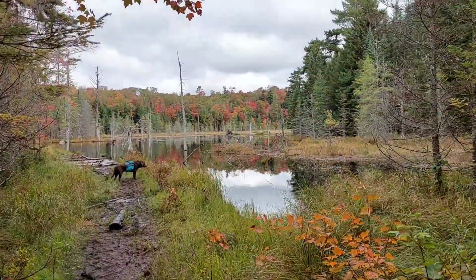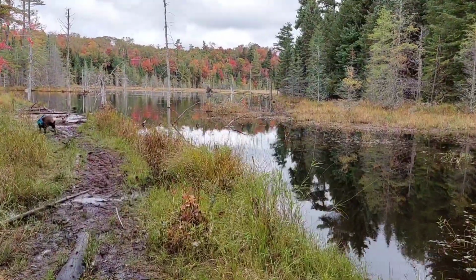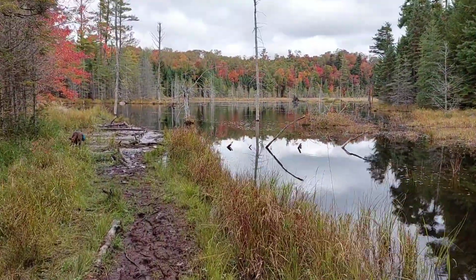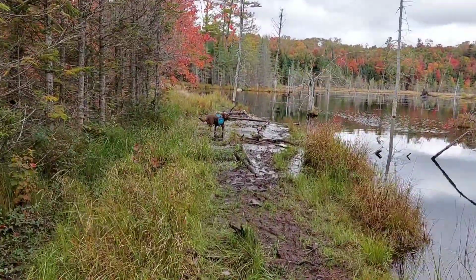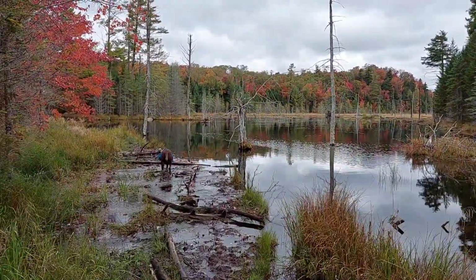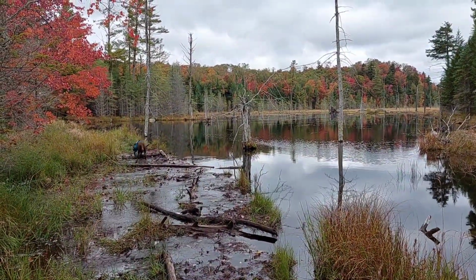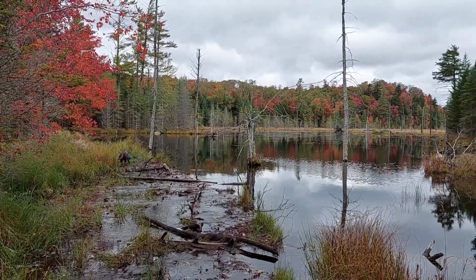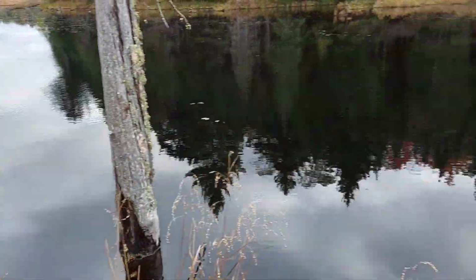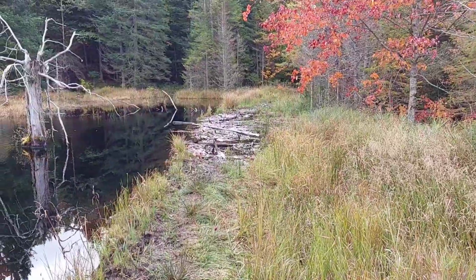What a beautiful view. I'd love to take you all the way across one of these beaver dams, but it's just not possible. I need my poles. I'll take a picture from the other end. Yeah, essentially had to walk through it, but had to find the firm parts.